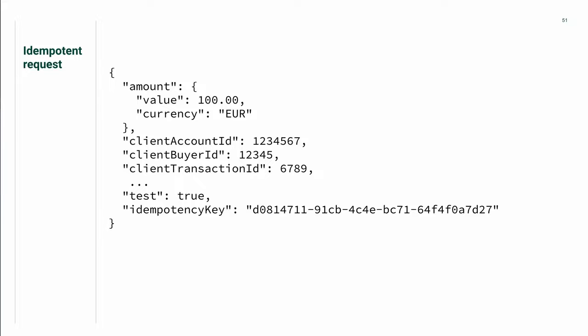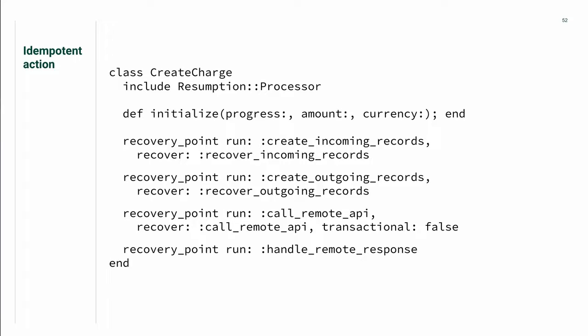In short, for processing payments, we want exactly once semantics when we send this type of request. And we can do that by including an idempotency key in the request that uniquely identifies this payment attempt. At Shopify, we've written a library called Resumption to make it easier to write idempotent actions. For the Ruby developers in this audience, we're looking into open sourcing this. We define an action class that contains multiple steps, and each step of progress made is recorded in the database. Each step describes the action it takes and how an idempotent call can recover any state before continuing if it's a retried call.